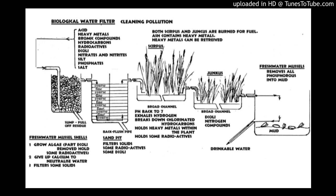Mind you, some of the algae in here and in here selectively hold out radioactives. They become radioactive, but at least I've got them locked up. Scirpus can be cut, and the normal arrangement that you do is a trough and bank system with your cutter bar going along here, your Scirpus growing here. I can cut the Scirpus, and you can use the Scirpus as a biological fuel in two ways. You can either compost it and get heat out of it, or you can fire it. When you fire it, you get your heavy metals back out of the ash. So it's best put to destructive distillation.